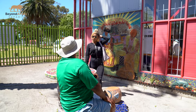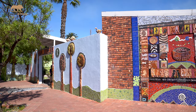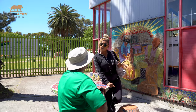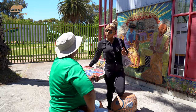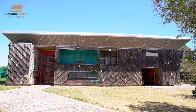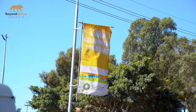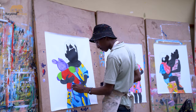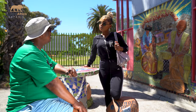This site was built in 1998, and it was officially opened in 2000. This center plays a major role in the community and also the surrounding of the community. We've got different projects, we've got different programs. We've got sand painting, we've got mosaic, we've got theater, we've got drumming. There's a lot that is happening around here. And most of the artists, or most of the people who are using this center, are from this township, 80%.